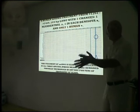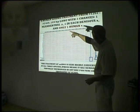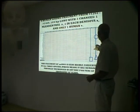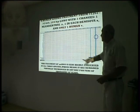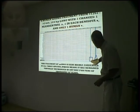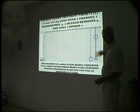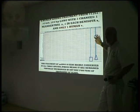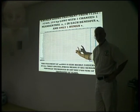Now here we have a different stretch, from 1262 to 1426. This is instead of 95 like the other one, this is 164 base pairs long. Now in this one, we find that each of the Denisovans have one difference. You see it right there? The Neanderthal has one right here, that C right there. And the human has one right here, that C right here. Each of them have one. This is a very highly conserved area, but there is one change for everybody.